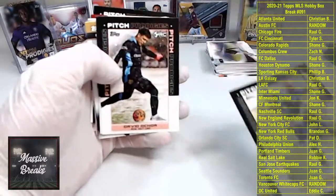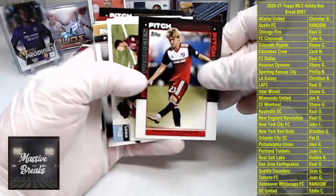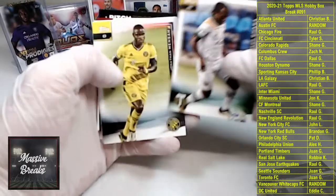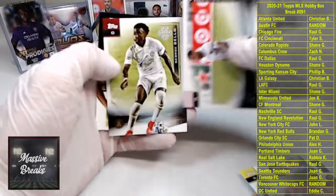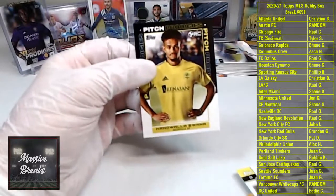Barrial, rookie pitch prodigies. Ochoa, rookie pitch prodigies. Thomas Roberts, pitch prodigies. Colorado Rapids, Carlos Vela. Diego Chara, Jonathan Mensah, Walker Zimmerman, Andre Blake, Flags of Foundation, Jamaica, Perez, George Bello, 22/22. Here's another Bawana for Nashville.